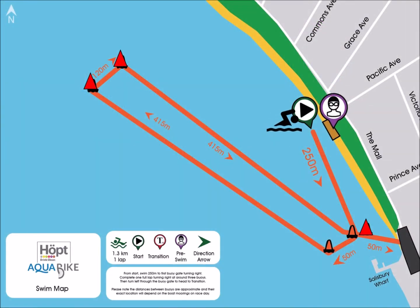You must not run at any time during the swim, and the only section that you can dolphin dive is between the last turn and the beach. You may not dolphin dive along the section that is closest to the beach. This will be grounds for disqualification. Triathlon New Zealand technical officials will be on the water monitoring this.